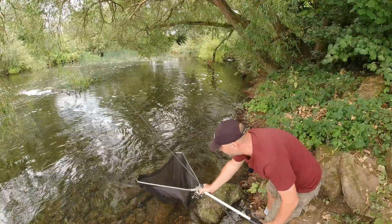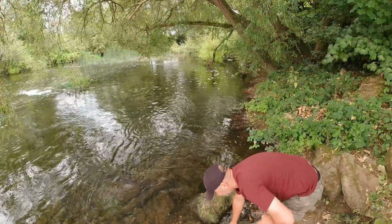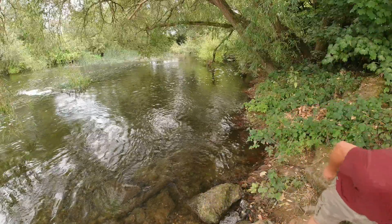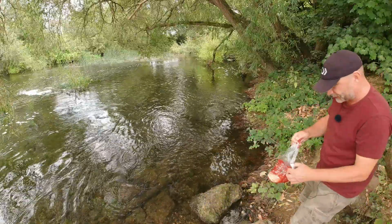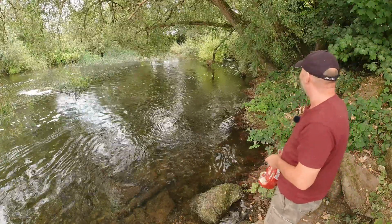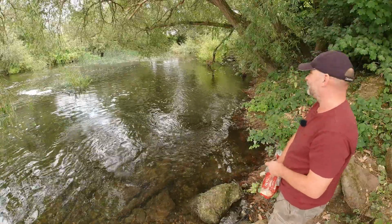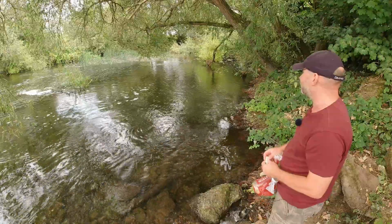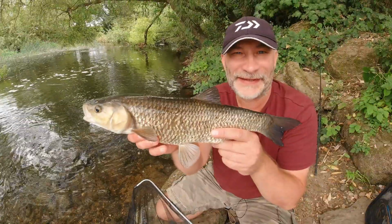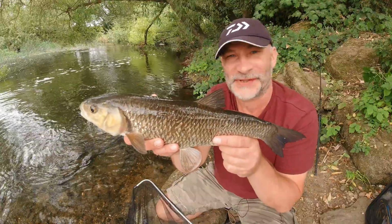Right, let's get him unhooked. In fact, before I even get him unhooked, we'll get a bit more bread in, just on the off chance we can sneak another one out. I'm not sure, to be honest, I'm not sure I've ever caught two out of this. May have, on occasion. I think we're probably one and out. That's what usually happens. How's about that? Wonderful stuff. That's cracking. One cast, one fish.